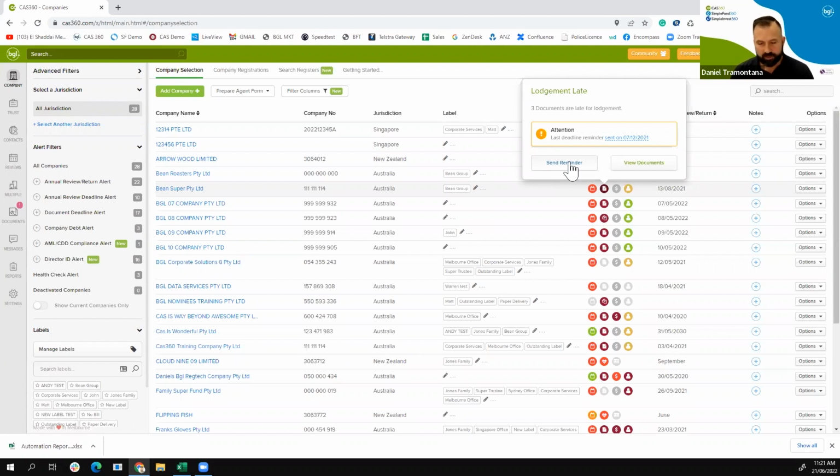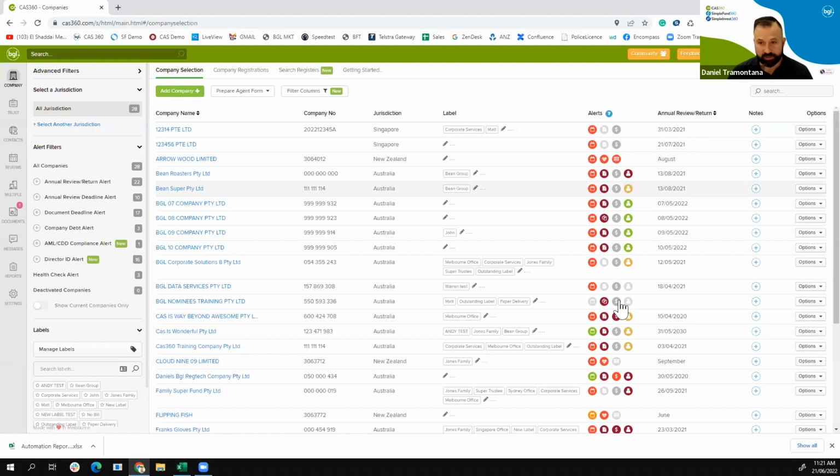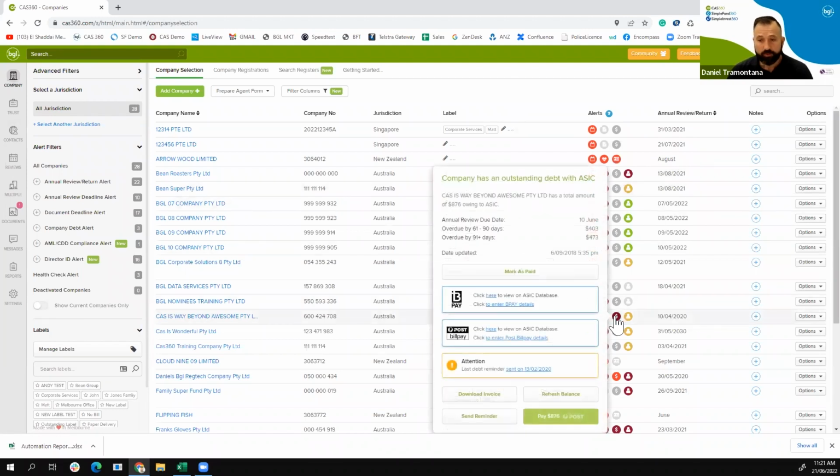So collecting and generating the annual review is really simple. Managing the documents and the deadlines is really simple because we're pushing that information to you. The other one that we do really well is managing your ASIC debt. So if you've got clients who owe money to ASIC, we tell you exactly what's outstanding. We tell you when it's being paid. We tell you when there are amounts that are overdue and the days that they're overdue.